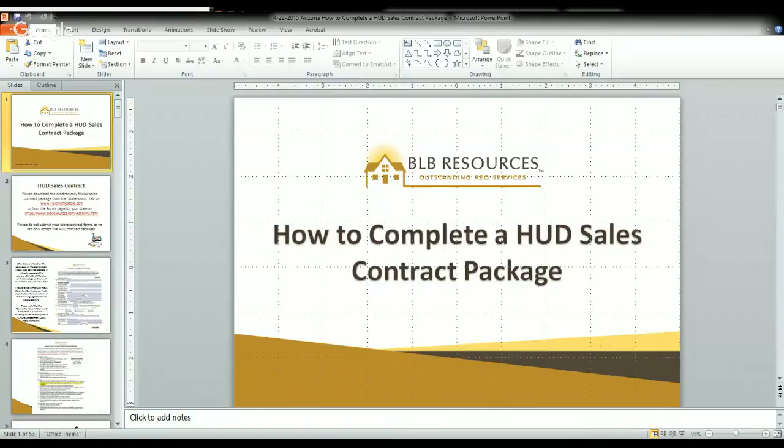The earnest money check must be made payable to title company or buyer's name. Both must be there. So as you can see in this example, ABC Escrow Company or John Doe, that entire thing needs to be there. The buyer's choice of escrow or their name. At the bottom in the memo line, you're going to put the case number and the street address.